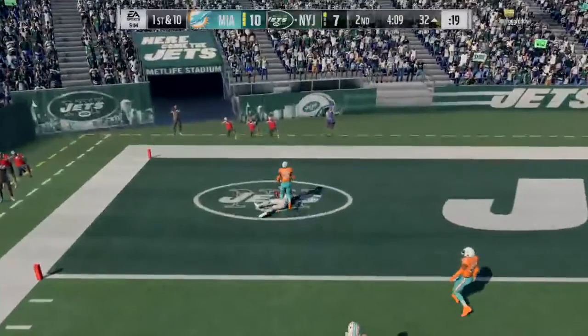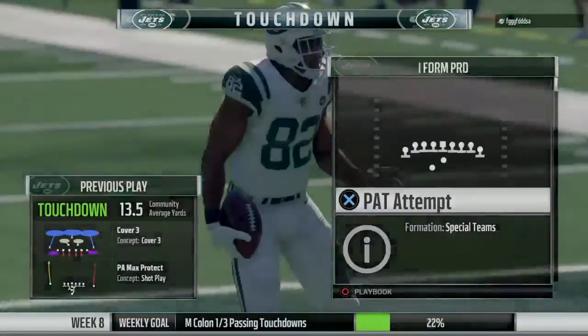And this will be caught in the end zone. Touchdown, Jets.